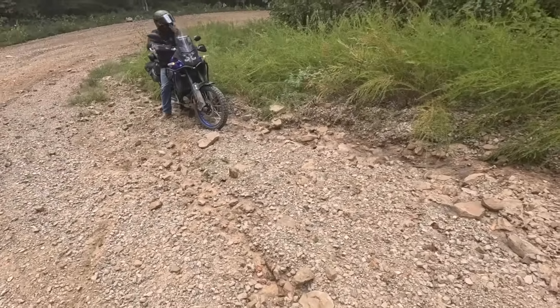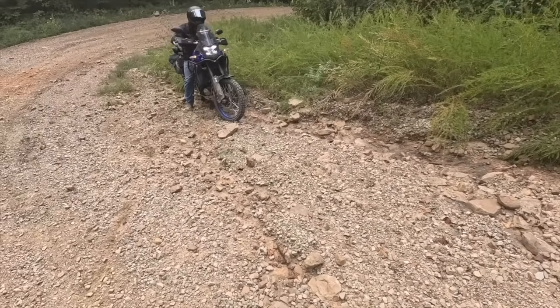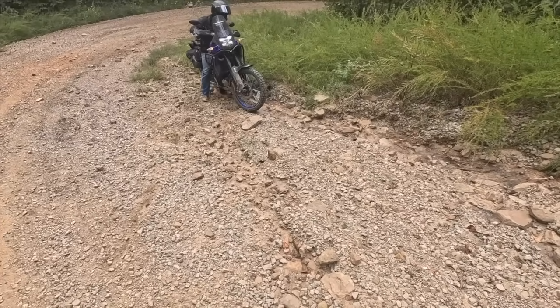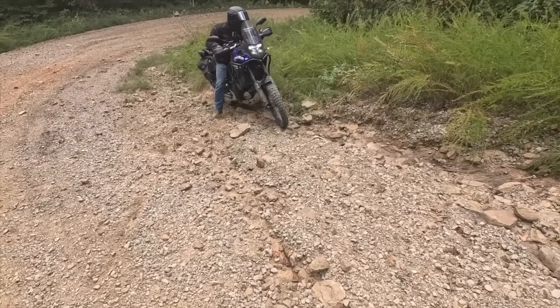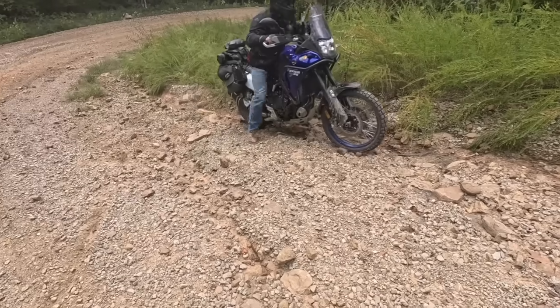Now it's going to be a little choppy because you got bigger rocks there, but they're not going to move as much. Just keep your momentum. There you go. Now go. Go, go, go. You got it. You got it. Keep it going.